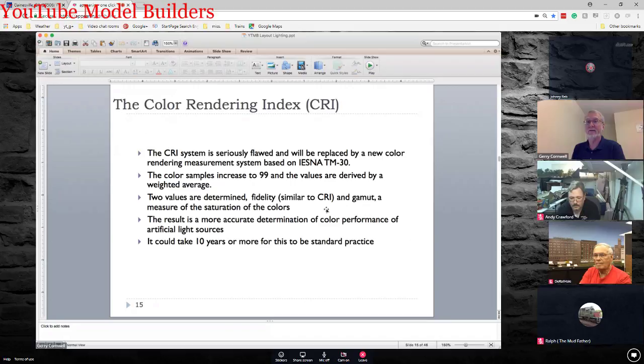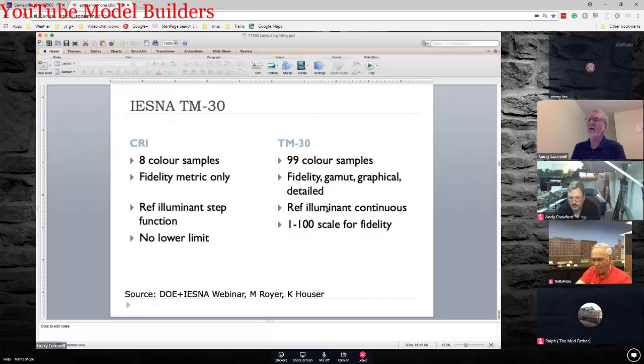So TM-30, the old system used 8 color samples. TM-30 uses 99. CRI determines only a fidelity metric. TM-30 gives us fidelity and gamut, and it's graphical, so it gives us a graphical representation of how far out it is. Much easier to determine what it's looking at rather than just a number, and it's much more detailed. In CRI, the reference illuminant that we're comparing has a step function in the middle of it where we change to a different one. It's like going from miles per hour to kilometers an hour halfway up the speedometer. It's absolutely nuts. The new one is continuous.